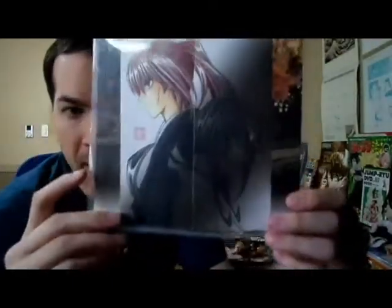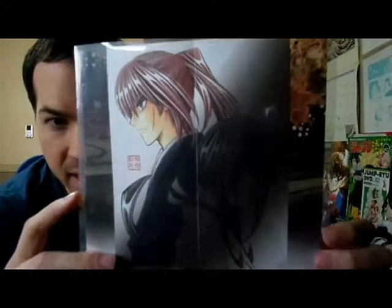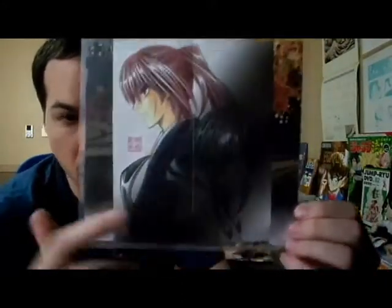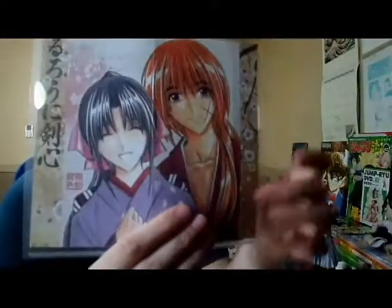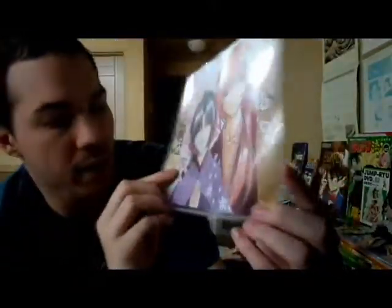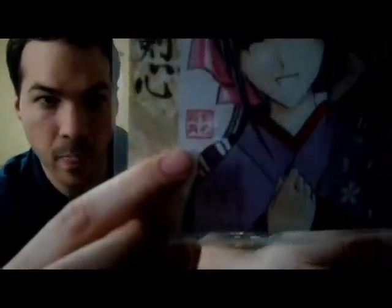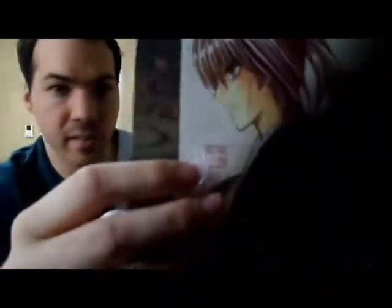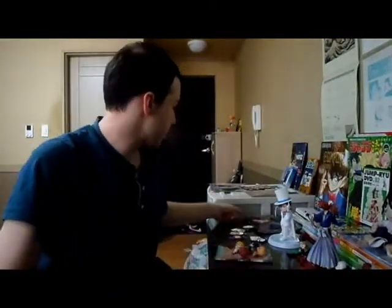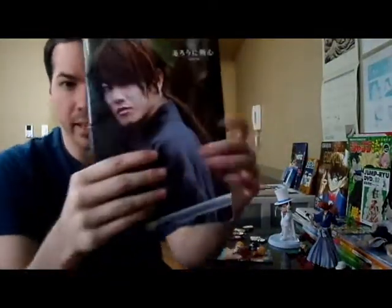And here is his past. So it's a double-sided poster. You can see the Batosai and Tomoe. So, pretty neat poster. And actually, if you look closely, it has his seal. This is Watsuki's seal on both sides. Basically, it's a signature.